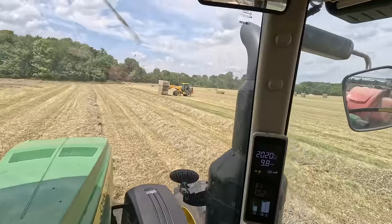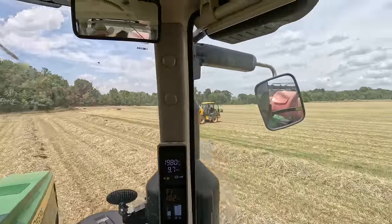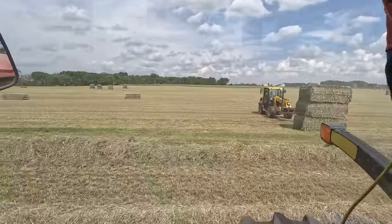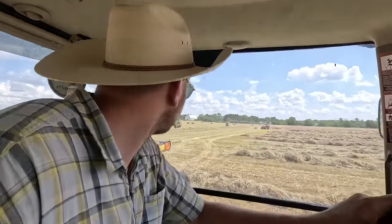There's my mom having a huge day. She doesn't have a huge day hat on, which is troubling. I don't think she's ever drove that machine, and here she is squaring up three bales beautifully. Now I will take some credit. Those are three beautiful bales to square up. If they weren't that uniform, her job would not be as easy. But she's doing a really good job.